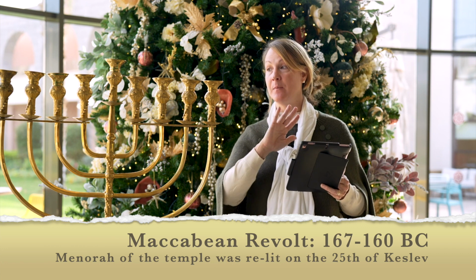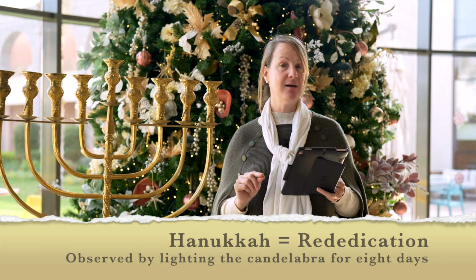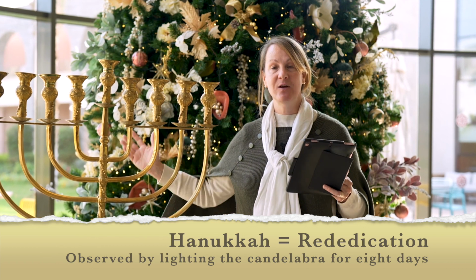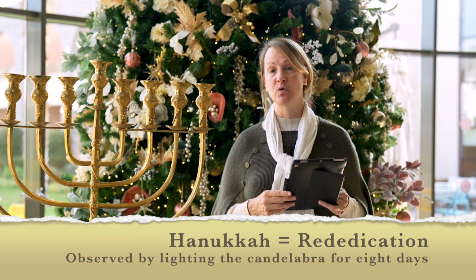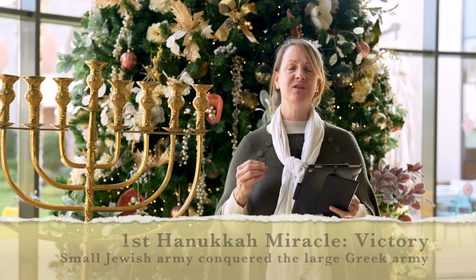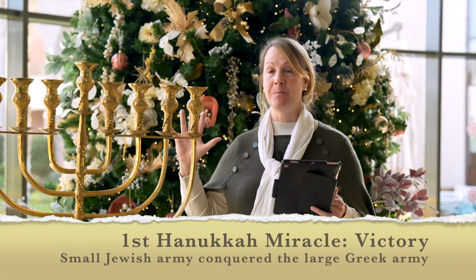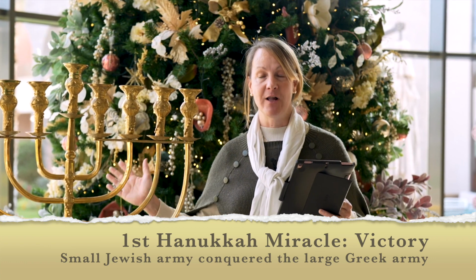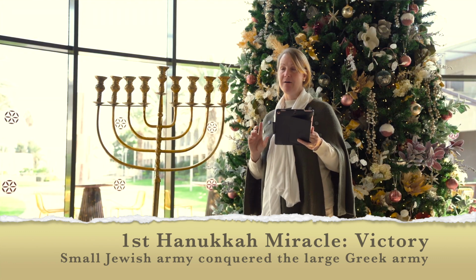And they were able to relight the menorah and reconsecrate the temple, and that is how this feast day began. In fact, the word Hanukkah actually means dedication or consecration. And so they rededicated the temple and they said, we are going to institute a feast of 8 days of joy for this great miracle, that such a small, weak army was able to conquer the people who were part of one of the greatest empires in history, one of the greatest armies following in the footsteps of Alexander the Great. And so that was the miracle of Hanukkah.